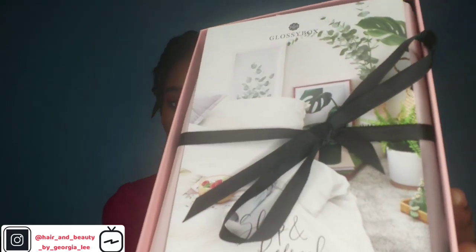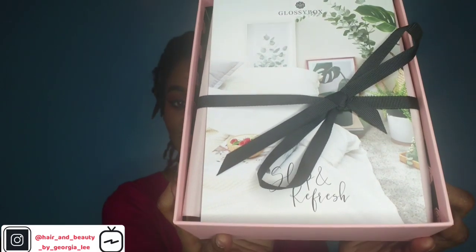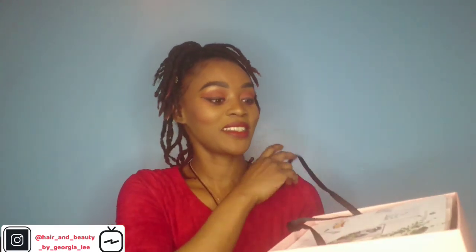I love this box. I always keep all my boxes, so I'm loving this setup. This is very aesthetic, isn't it? Look at that bedroom, so cozy. Loving it. So this is called Sleep and Refresh Glossybox. Let's open it and see what's inside this month. I only got it today, so I thought why not open it right now.